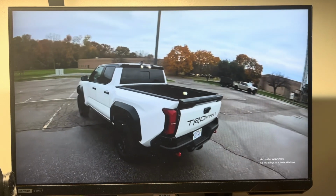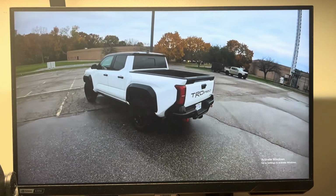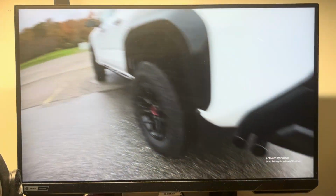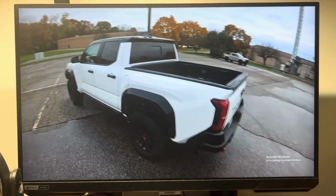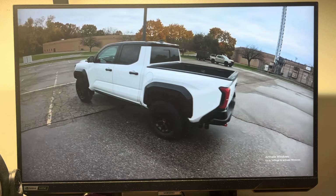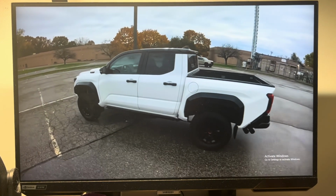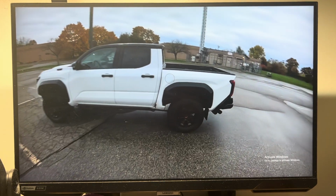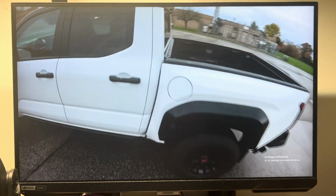Got buttons on both taillights to close that tailgate. We also have a unique TRD exhaust on this TRD Pro, of course. And being now that this is a 4-cylinder, we'll have to see if this exhaust drones on the highway or not, because the old V6 in the old Tacoma was a bit noisy and drony once you got above 60, 70 miles an hour.